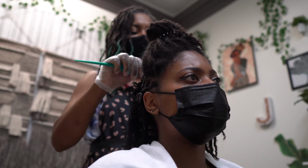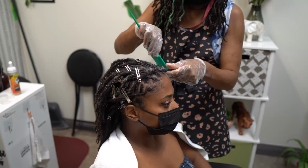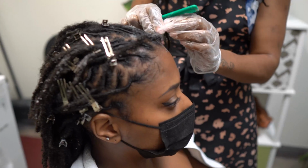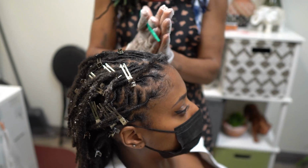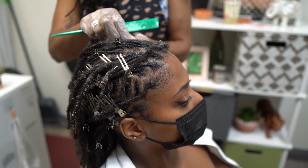And because that's something that was one of my main motivators for getting locks, because previously I was spending hours every week on my hair, to be able to go and get a really nice fresh retwist in a couple of hours, start to finish, is ideal.